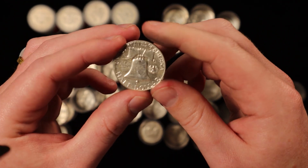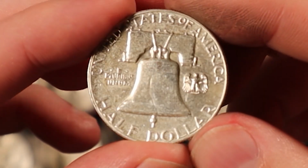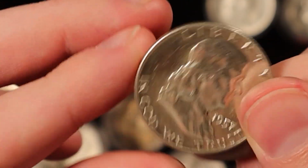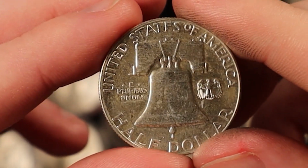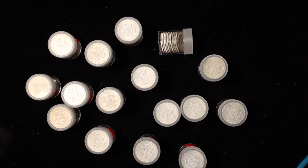Something I wanted to point out that not a lot of people know about the Franklin half is you see that eagle on the back. By law, an eagle has to be featured on the reverse of a half dollar. But because Benjamin Franklin was so associated with Philadelphia and the Liberty Bell, they decided to feature that more prominently and just put that little baby eagle there as an afterthought. A little trivia for you.